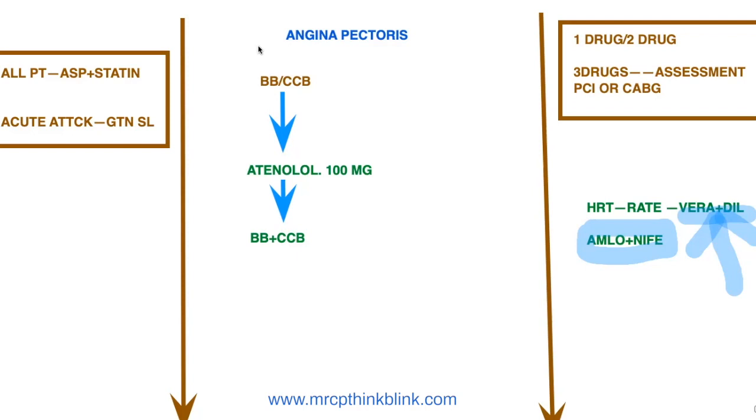If still he is not controlled, or one of them is contraindicated, at that time you can step up and combine with another drug. Maybe some patient with sick sinus syndrome cannot tolerate the calcium channel blocker. So with the beta blocker, you have to choose another drug according to the side effects. This is a very important stage. You need to remember it, you just cannot forget it. So what are the drugs?